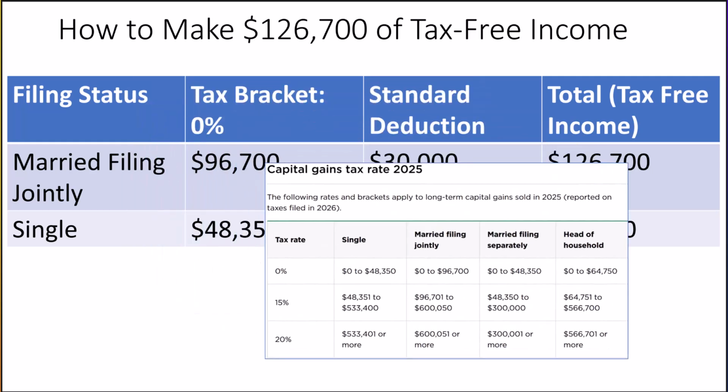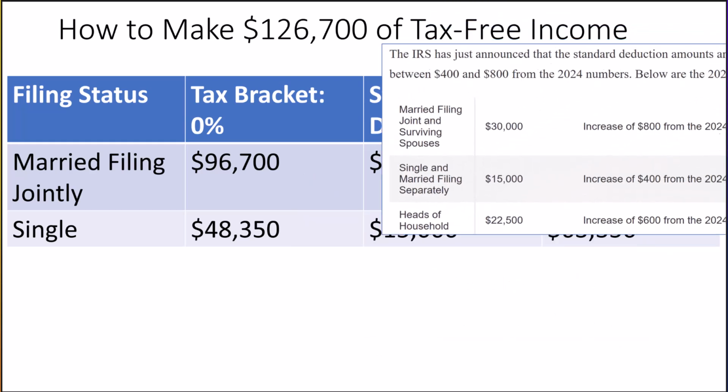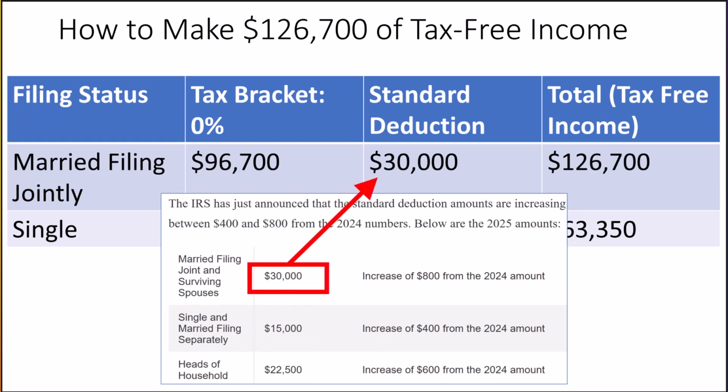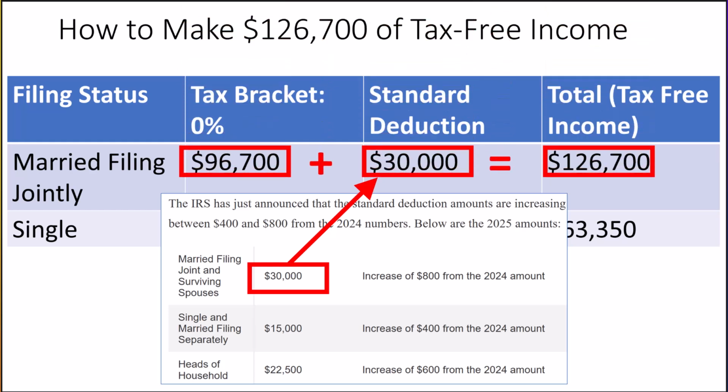So how are these amounts calculated? First, you find the 0% tax bracket for long-term capital gains, and then find the standard deduction, which can be located in IRS Publication 505. As you can see, for 2025, the standard deduction increased in November, meaning that you can potentially earn even more tax-free income from qualified dividends than you could in 2024. Then the final step is to take the 0% capital gains amount and add it to the standard deduction, which means we get a final amount of $126,700 that a married couple filing jointly could generate as income from qualified dividends that would be federally tax-free.